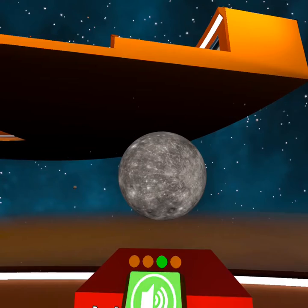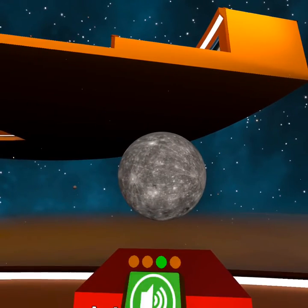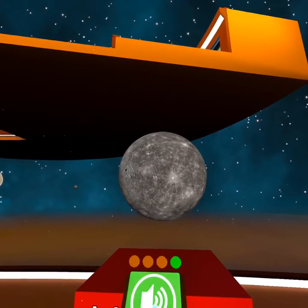Two past missions have photographed its surface, with a third mission scheduled to arrive in 2025. Head through, into our Mercury room, to discover more about this cratered rocky planet.